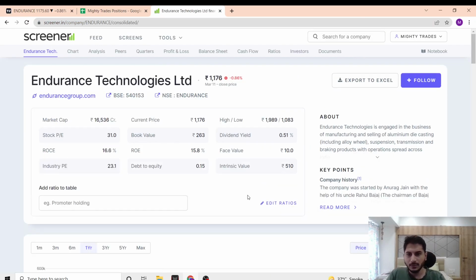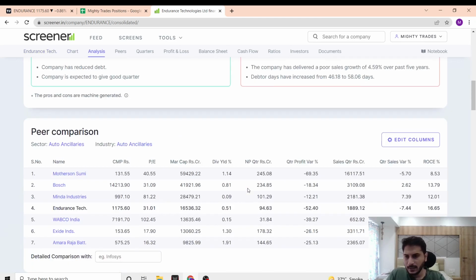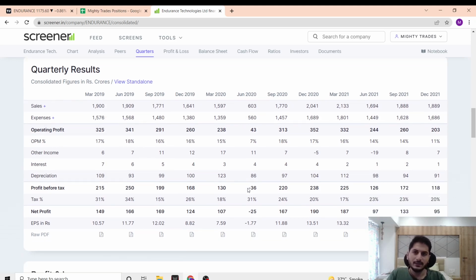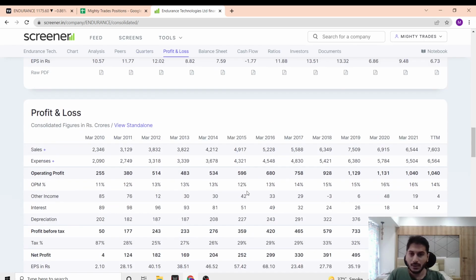Fundamentally, it's a very, very good company. It's a manufacturer of some auto parts. But currently, I believe because the auto sector is not doing well because of the rising commodity prices, and also there's this chip shortage going on, they have a lot of supply problems. So I believe there is a good chance that auto companies might not do well. And if auto companies don't do well, then the auto ancillary companies which produce parts for the auto industry won't do well either, which is why we are seeing this sharp sell-off in the company.